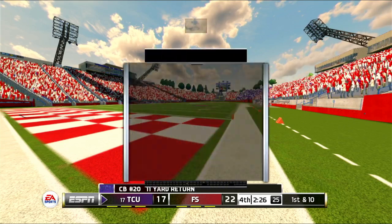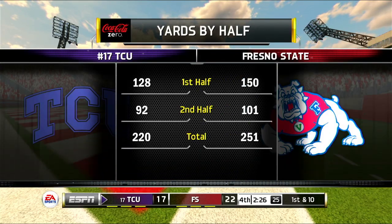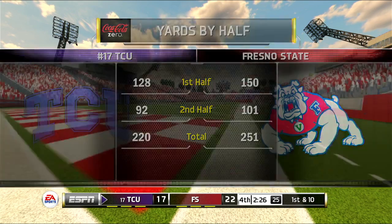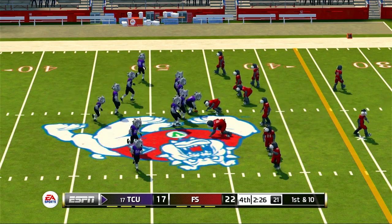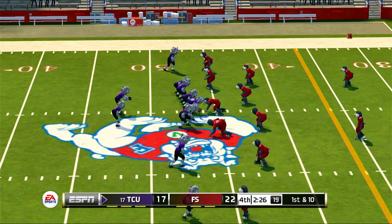The Horned Frogs were really mistaken if they looked at this game as a gimme. Well, they've been in a dogfight the entire ball game. Let's see what they can do with this final drive. They still have time here to be able to pull out and try to get a win. Both teams realize that when the ball is snapped, we're one play away from a very different ball game. Just over 2 minutes in the game.